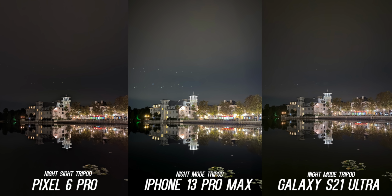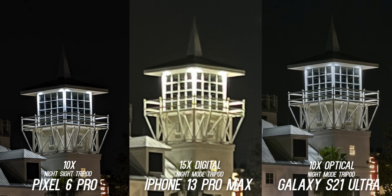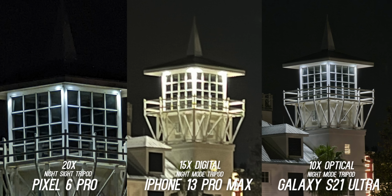Since we are talking about tripod shots, let's do a night mode zoom test with the stabilizer. I don't suggest doing this one without a tripod, but here is the 4x shot. The Pixel, wow, it did a fantastic job compared to the 3x on the other two. The Pixel 6 Pro 10x Hybrid also looks sweet. 15x digital for the iPhone and 10x optical for the Samsung, which looks the best. Then 20x for the Pixel 6 Pro doesn't look terrible at all, much better than I expected, but remember, this is on a tripod, not handheld.